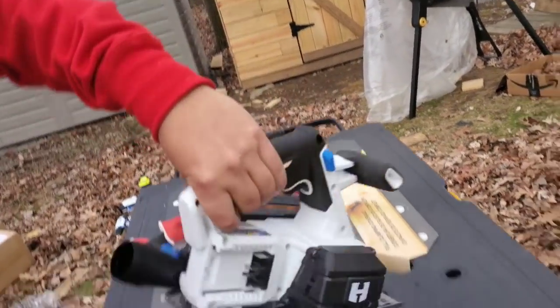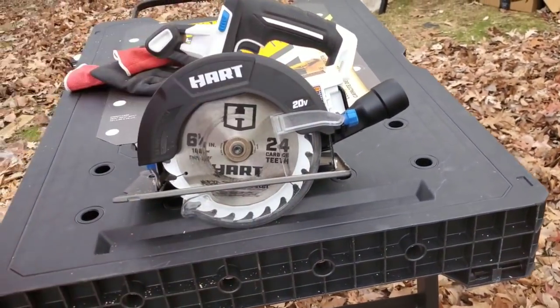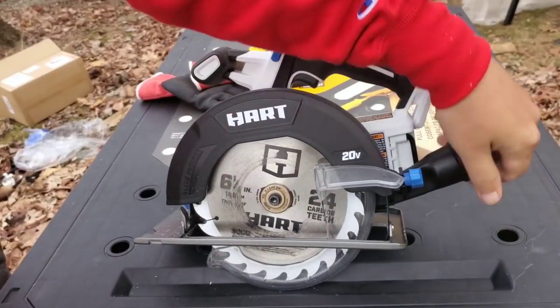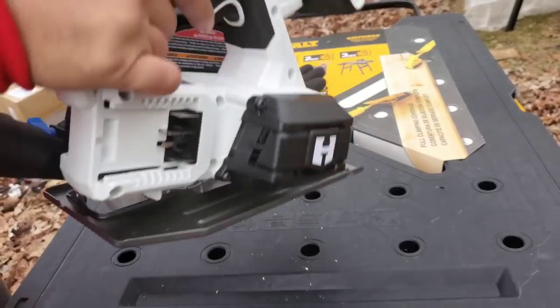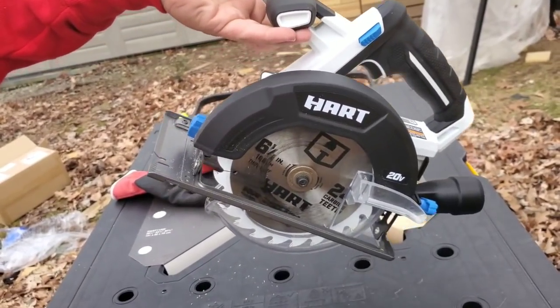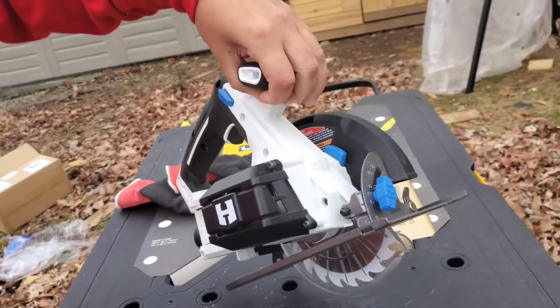All right, but let's make some cuts with it without the dust attachment. Maybe down the road we'll do it with a vacuum hooked up. But guys, I like it, guys. That's all I could say. Super light, nice.